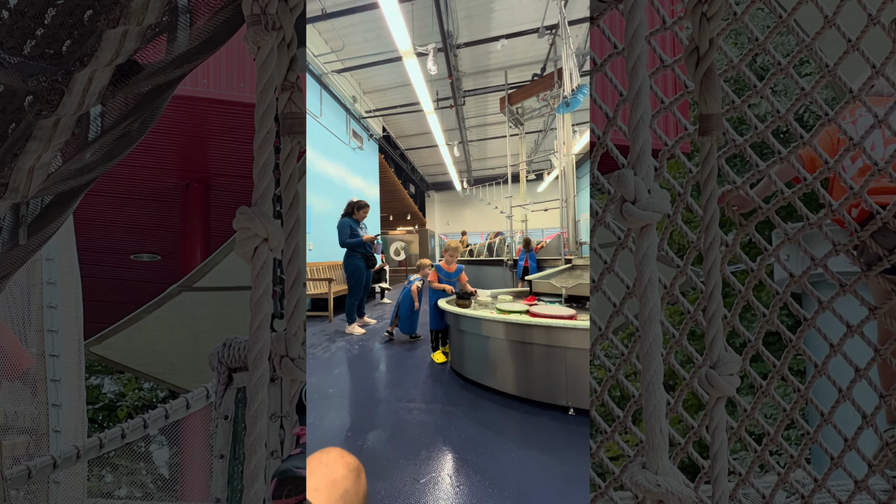And this water room is a big hit. Now, this water room, they actually let you borrow the Croc shoes and a water bib, kind of like a rain jacket, so you don't have to worry about that. But hopefully you do have an extra pair of clothes on you because the kids do seem to all get wet. There's just so much to do here.